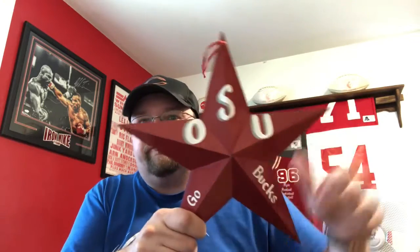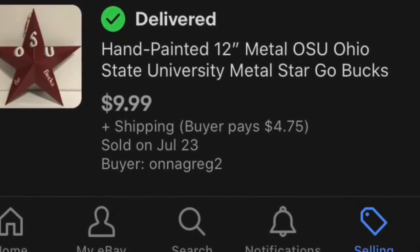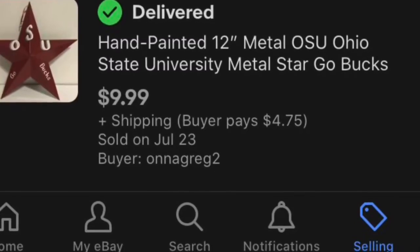Last thing is something that just came out of our house. We bought this, I don't know how many years ago, at a craft tent at a local festival. So it's an OSU Go Bucks little metal star. It's actually 12 inches across this way, so exactly how I'm going to fit that in a box is going to be interesting. Hand painted, like I said, it was sold at a craft stand, and so I can't tell you what we have invested in it, but I did sell it for $9.99, and they are paying shipping as well.